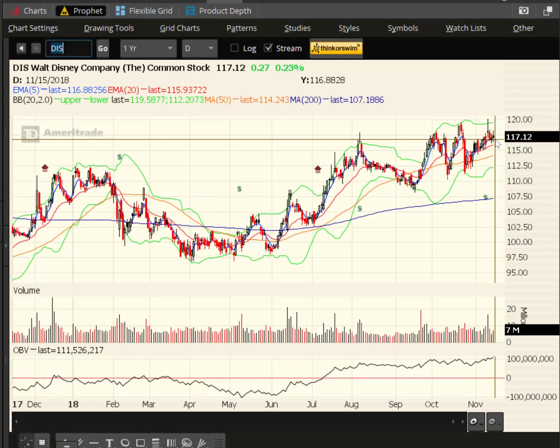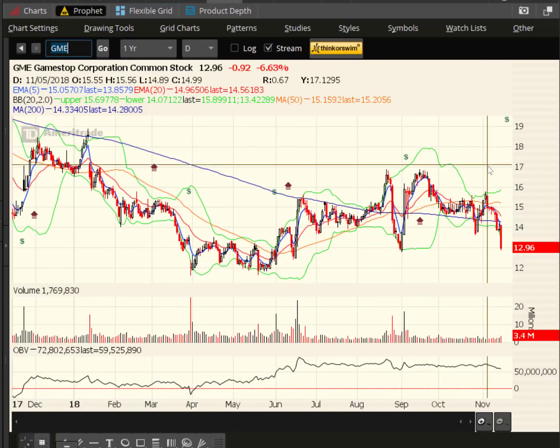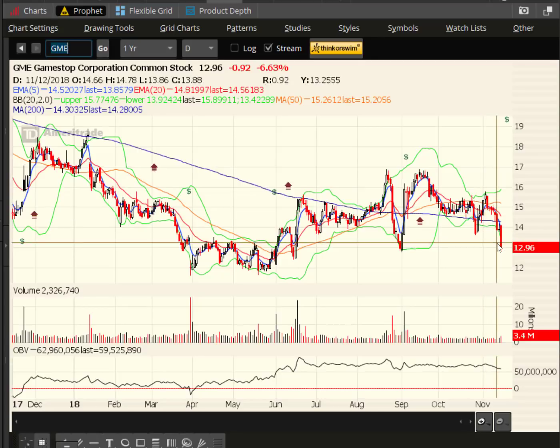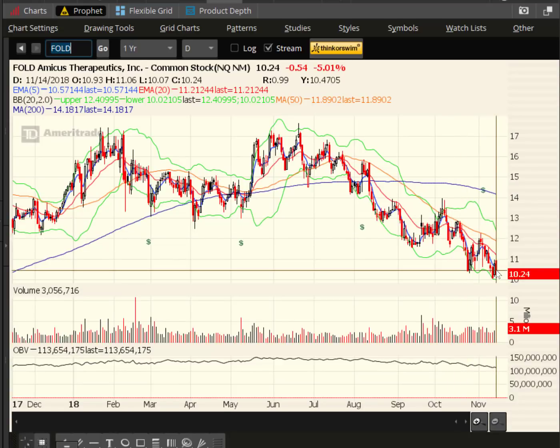But what happens when the market sells off and you have bearish stocks, stocks that have seasonally bearish track records? How about GME? You would think GameStop, they make games, they sell games, they would be rallying, right? Maybe into year end. Nope, selling off right on schedule. This stock was almost at 16 bucks to start the month. Now we're below 13. How about FOLD? Nope, going down. And those were cheap stocks.